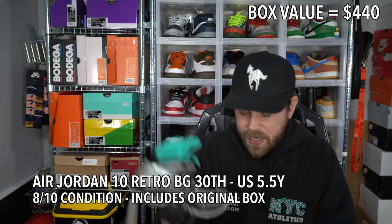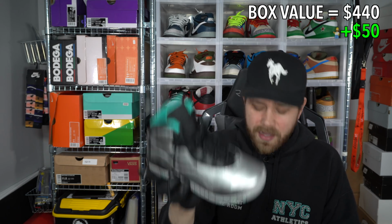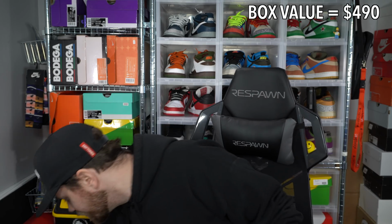Does have shoe trees again, but it's a 10. 10s are kind of hit or miss. So Lady Liberty 10s in a size 5.5 youth. Next pair out. There's so many boxes. There's still 5 more in here.